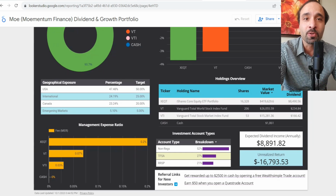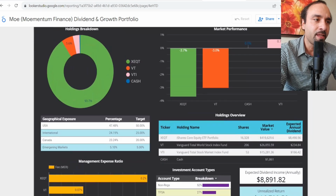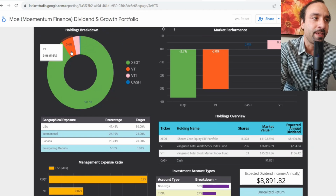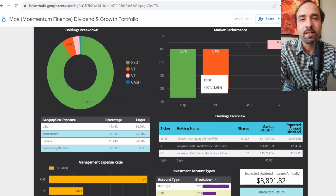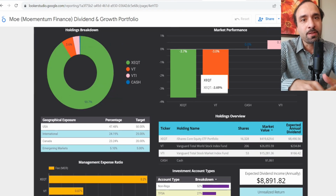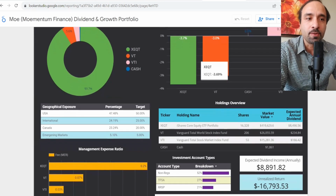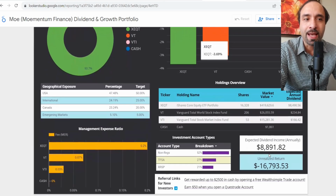In fact, almost every day I've been buying more shares of XEQT gradually over time. The other thing I want to bring to your attention is that 91% of our exposure is to XEQT. Then we have around 6% to VT and around 3% to VTI. We have a slight exposure to cash sitting in our brokerage account, though we have some side cash as our emergency fund, as well as some additional cash sitting outside of our brokerage account that we could deploy should we decide to. In terms of expected annual dividend income for this portfolio, currently it is sitting at close to $8,900.